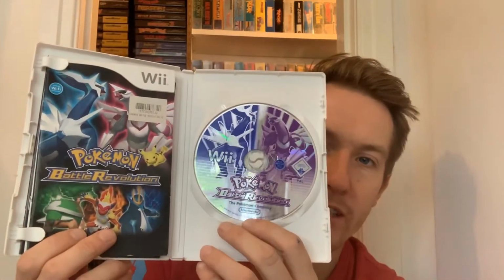This one I didn't have. Pokemon Battle Revolution. I was made up to get this. I think it's like a 10 or 12 quid game to buy. But yeah, really good condition again. Shame about the sticker, the barcode on the manual, but I might be able to get that off. But nice and neat. I've never played Pokemon Battle Revolution, but happy to get that to put in the collection.